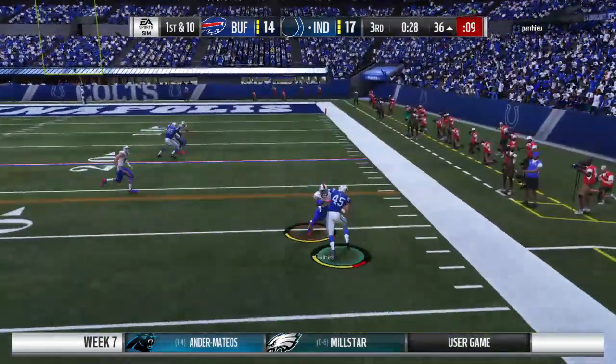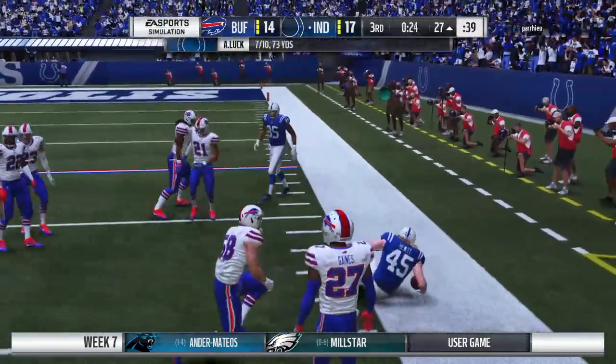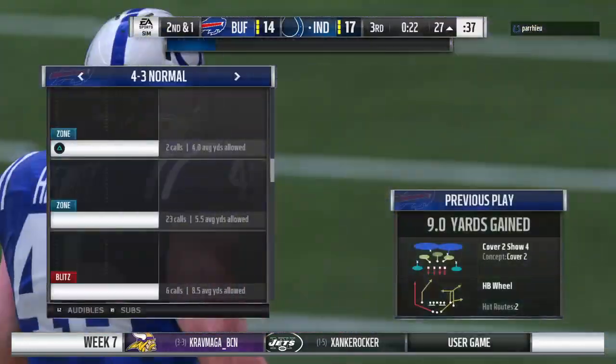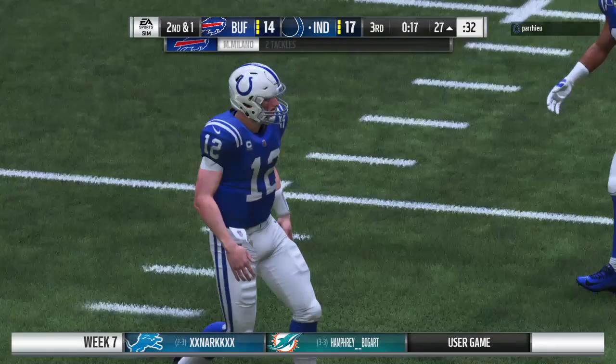Now it's Luck. And a quick throw here, that's complete. And able to break one tackle, but then quickly brought down. But a nice little gain. It'll be a gain of 9, and it'll be 2nd and about a yard.